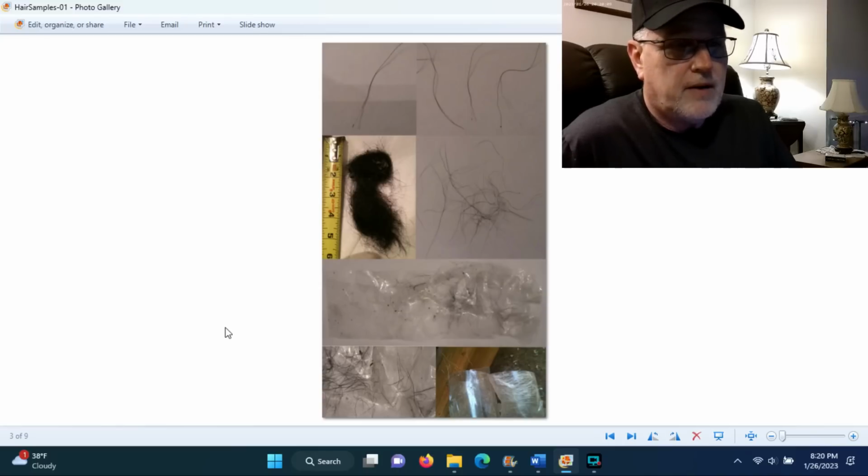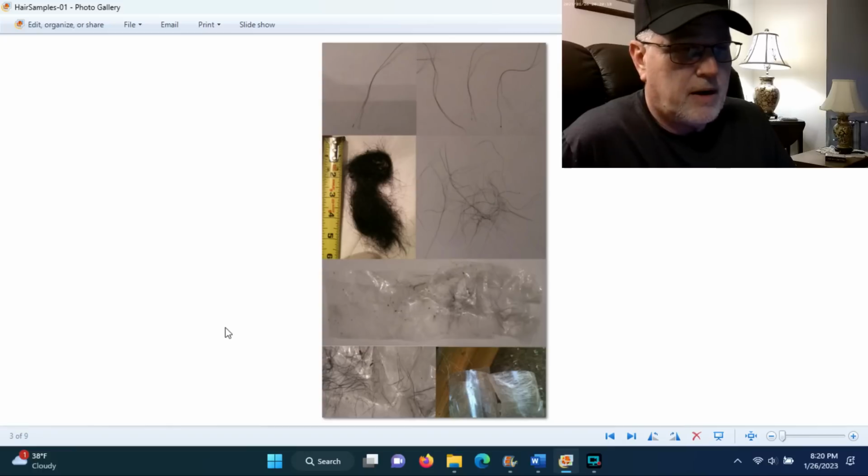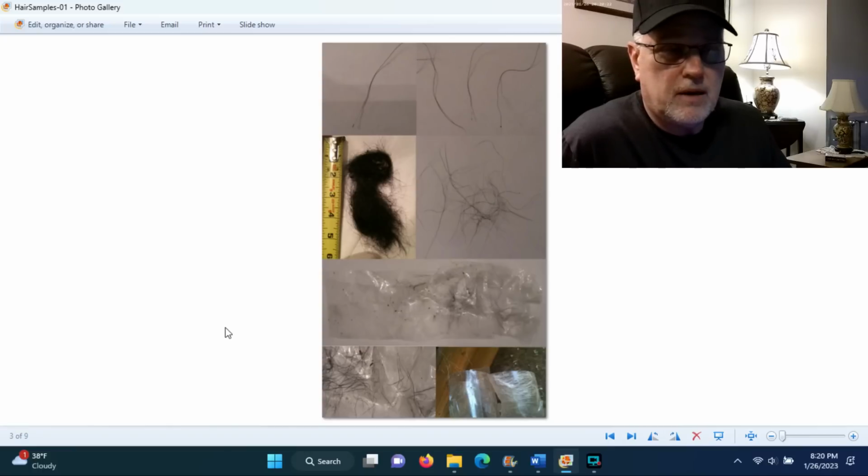And of course, if they do make a shelter or a place where they lay down, sometimes there'll be hair found there. While hair is not 100%, it's one of those things that accompanies other things that build the preponderance of evidence that you probably have some activity.